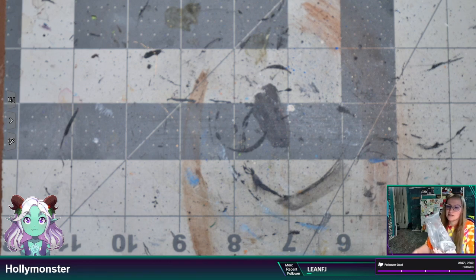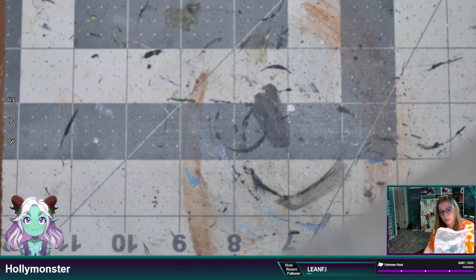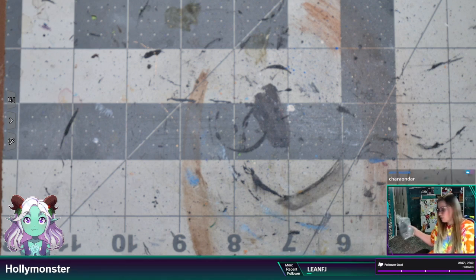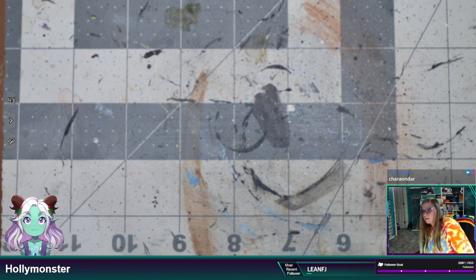What's this? This is also a dragon, but I don't know which one because, like the last one had names of the dragons on them, this one doesn't have names. But this is also a dragon. It's a smaller one than the Anniversary Dragon. Charandar.